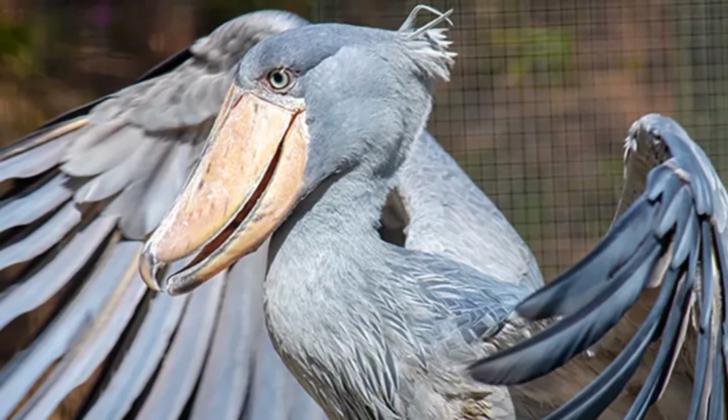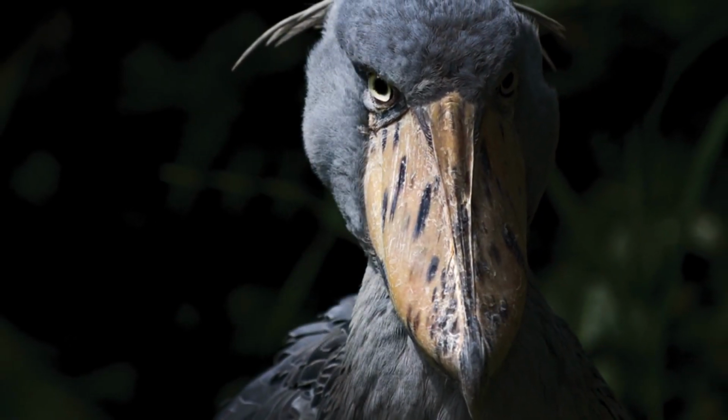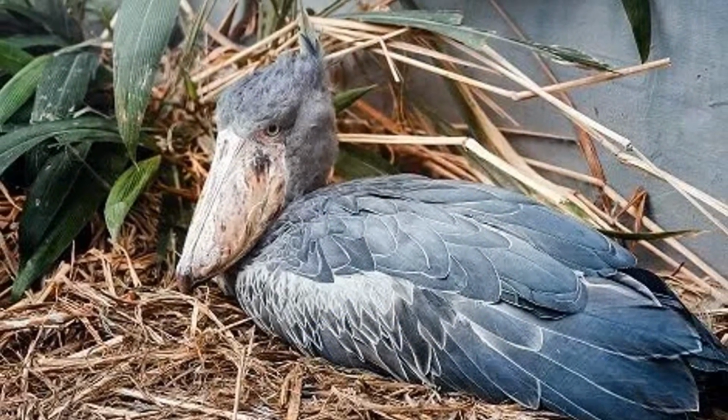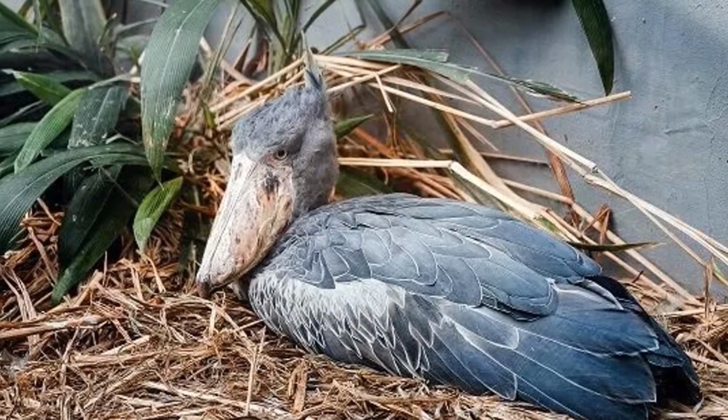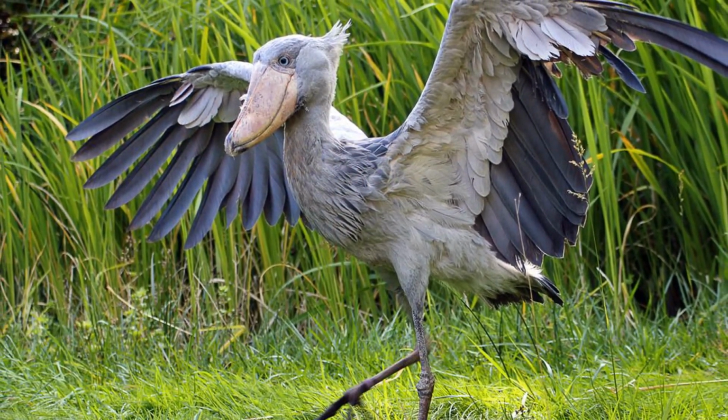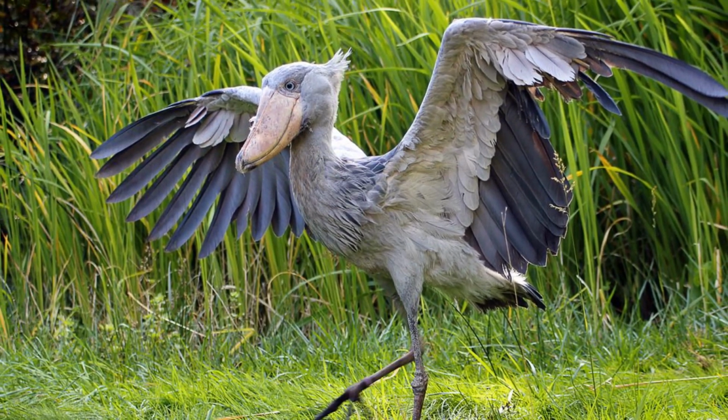Shoebill storks are mostly solitary species and are not found in large flocks. They often live alone or in pairs, and their territorial behavior helps them coexist by minimizing competition for the wetland resources. Shoebills are not very vocal, though they can produce a rapid series of sounds that resemble a machine gun and are most famous for this noise.